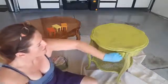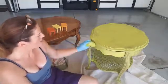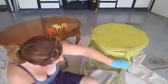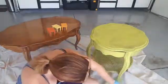Depending on the technique you use, like if I did a dry brush technique on this, I probably would have barely used any of this paint, you know? But here I'm going for heavier, more dense coverage, so yeah, I'm using more paint.